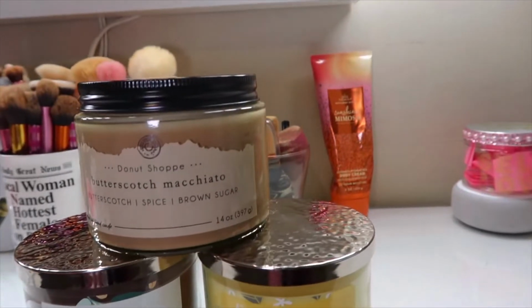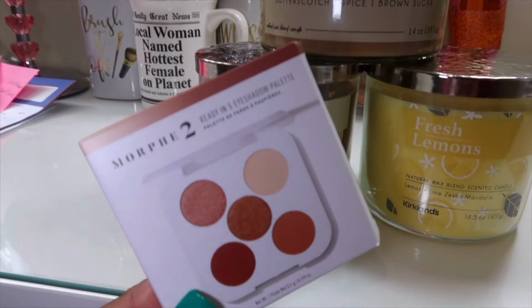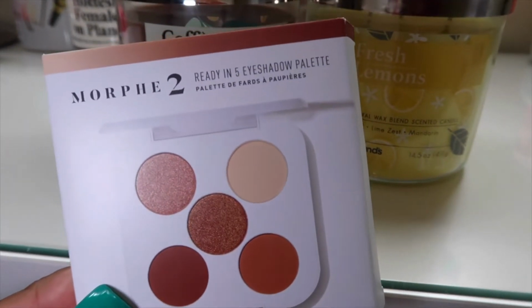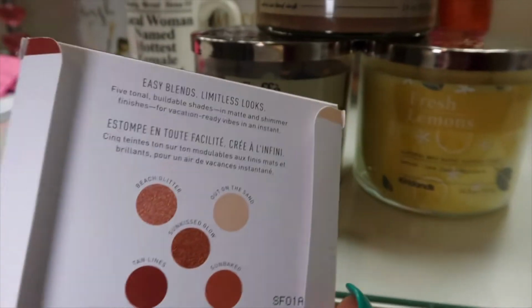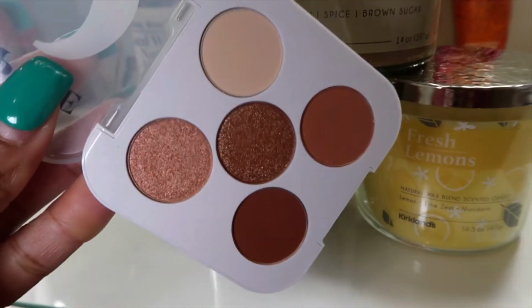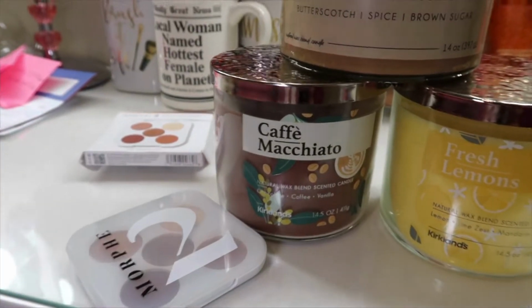Then I went to Target. If y'all saw a little clip, well, y'all did see that clip. So I went to Target, went by the Morphe section. So this is the Morphe 2 Ready and 5 eyeshadow palette. This is really cute and compact. These are the colors. This is what the eyeshadow palette looked like. Very pretty neutral colors. Y'all know I love neutral eyeshadows.